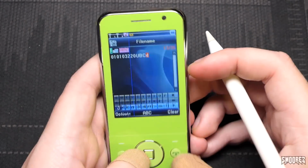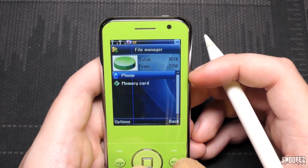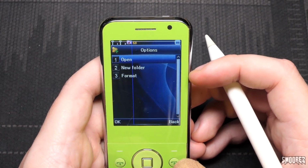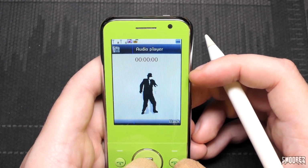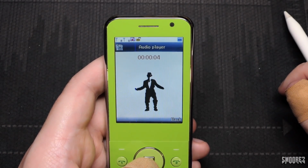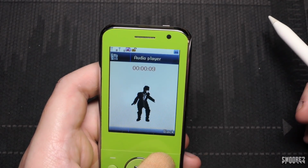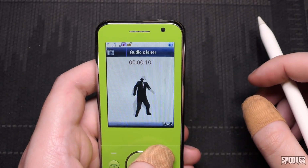Okay, handwriting works. Let me go to File Manager, actually, and see if we can get that dancing guy to show up, because I haven't seen him in quite a while. If you don't know what I'm talking about, hopefully I'll be able to show him in a second. There he is. There's our friend. Look at him go. I believe someone found the source of this. Yeah, you could just watch this all day if you wanted to.